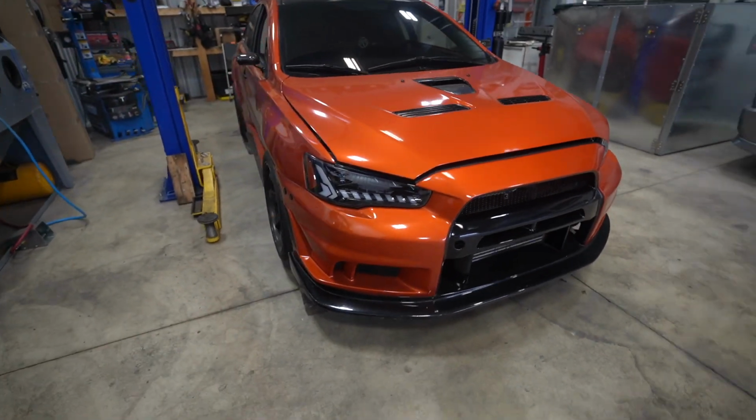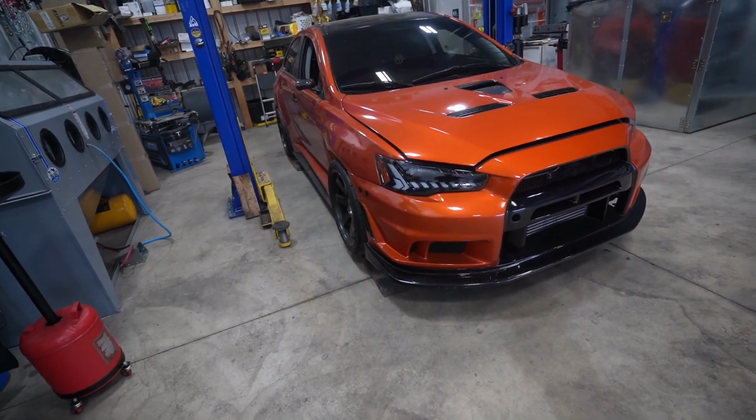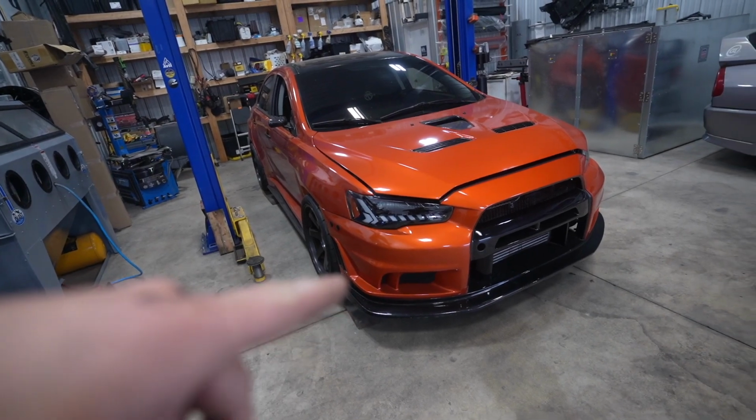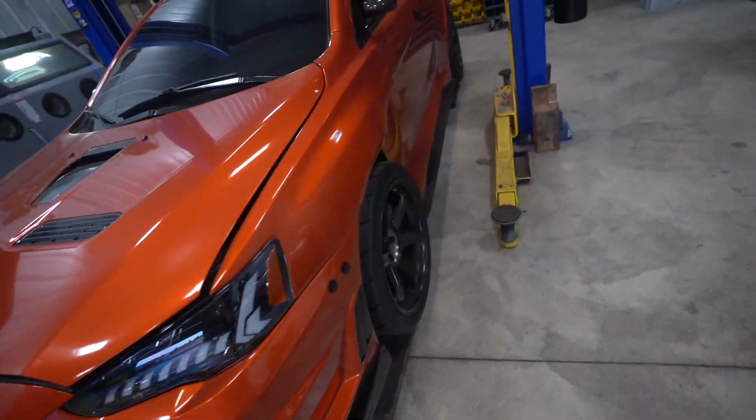Car does have a little oil leak. I'm pretty sure it's the pan, so let's go throw it up in the air real quick. I've never had this motor open before, except I had the valve cover off to fix the MyVec issue that we had, but I've never had the bottom end apart at all. So it just started leaking over time. Let's get her fixed up.